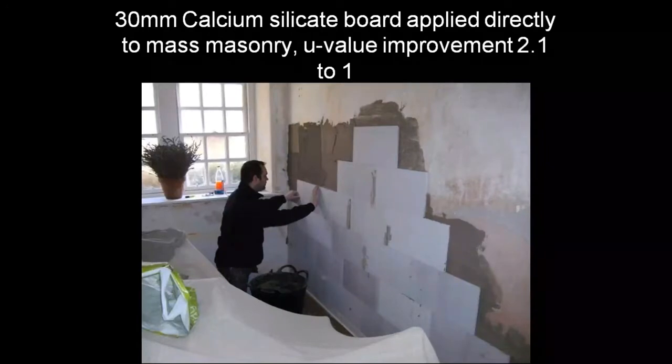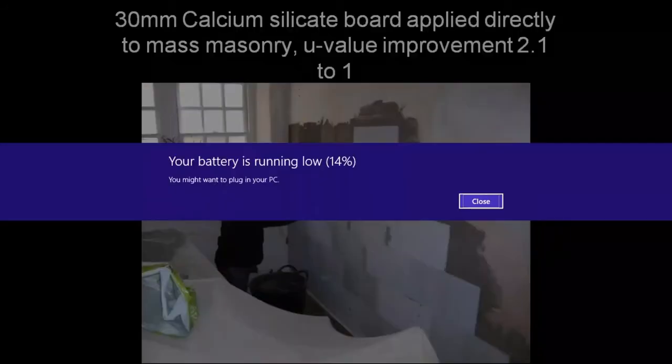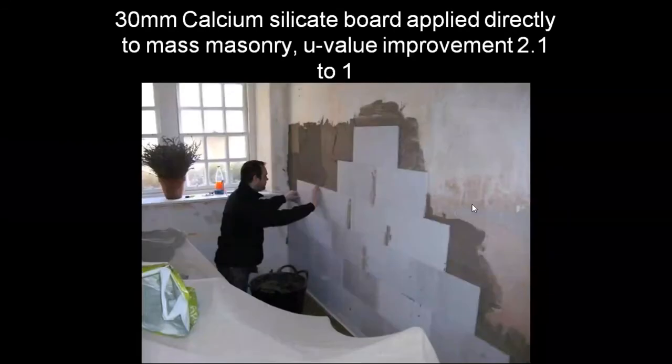Calcium silicate board getting applied directly to masonry. It's stuck on with adhesive mortar, which you can see. That's the brown stuff which is on the wall. The calcium silicate board is then stuck on and finished with 2 coats of plaster. About a 50% improvement in thermal performance by doing that technique.